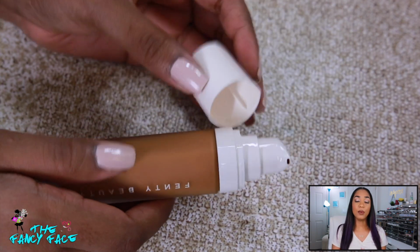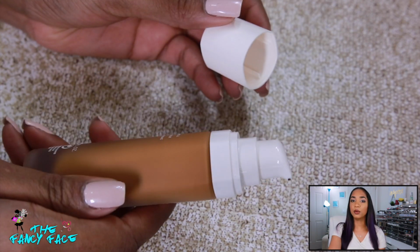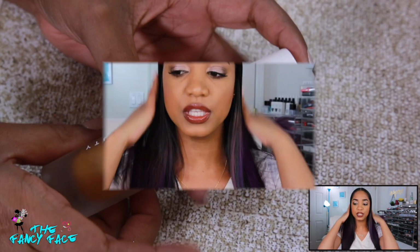I do think a lot went into this foundation between the formulation and the shade range. I do think she did a very good job with this, but there are a couple of things that can be seen as cons, like the shade matching is an issue. It does darken up. It doesn't really oxidize. That's not the case. It just dries down and it shows the true color, which is a little bit deeper. And it does dry very fast, so you have to work quickly with it, and it can settle into lines.